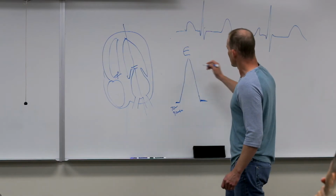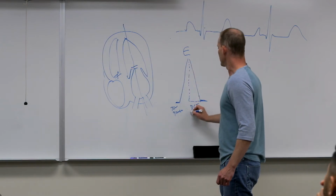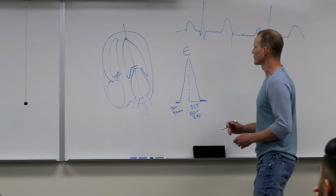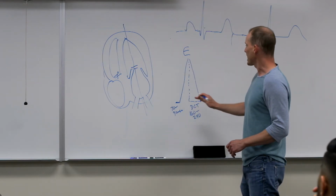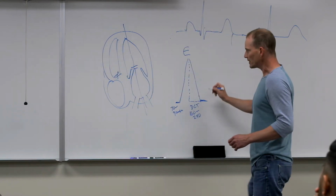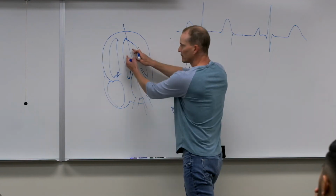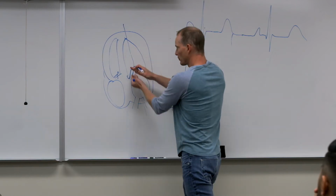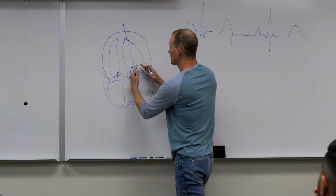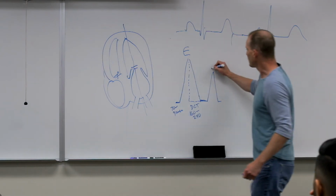And we should talk about something real quick right here. This is called the deceleration time, and it should go from about 160 milliseconds to 240 milliseconds. I'll show you it's going to change over time. But then the final thing that happens during diastole is the atria squeezes. As the atria contracts, the pressure in the atria gets a little higher than what's in the ventricle, because before they equalized as the filling slowed. The valve creeps back, and then it hits it again, and you get another wave. We call this the A wave, for atrial kick.